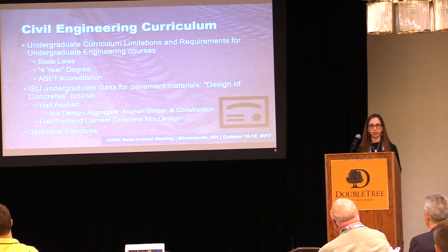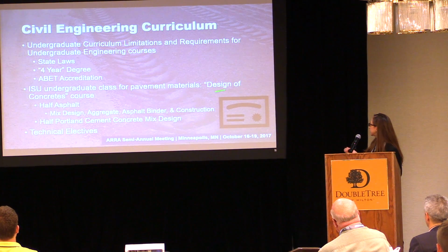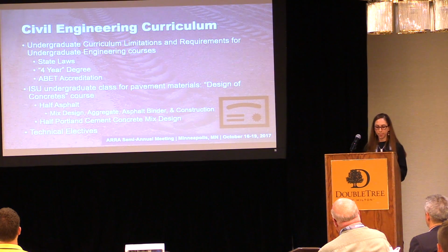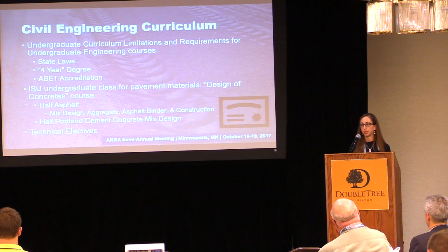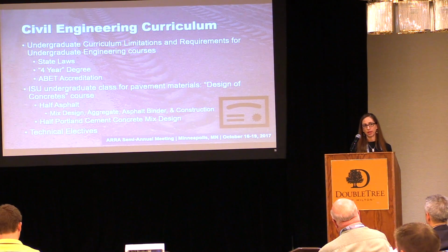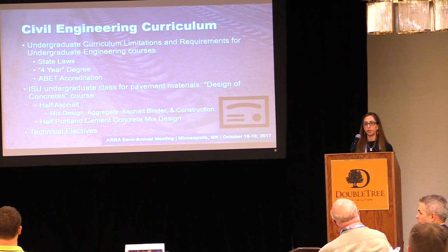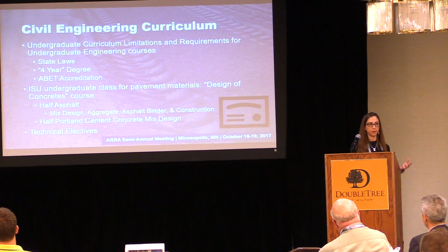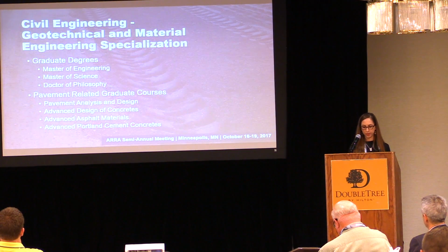And we do that in some of our undergraduate classes, and one of the classes that we offer for undergrads is Design of Concretes, and this is a required class for undergraduate civil engineering students. It's half asphalt, and then it's also half Portland cement. And the asphalt portion includes a mix design, aggregate testing, the asphalt binder testing, and construction aspects of asphalt materials, which give our undergraduates a really good base working knowledge to build on and learn about pavement preservation and rehabilitation for when they want to take technical electives later on in their degree program.